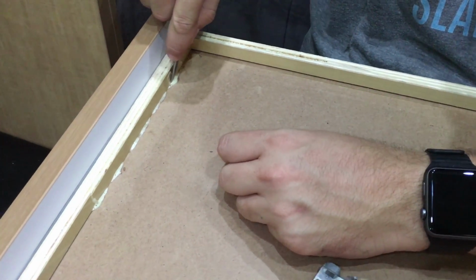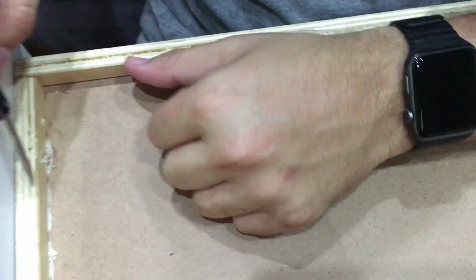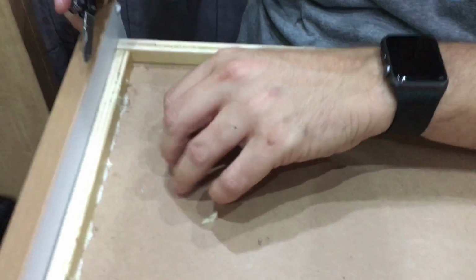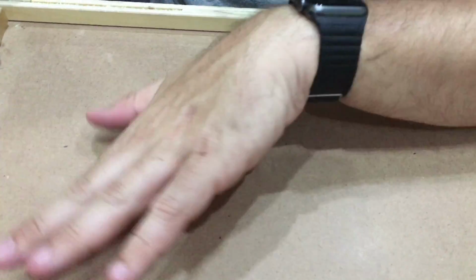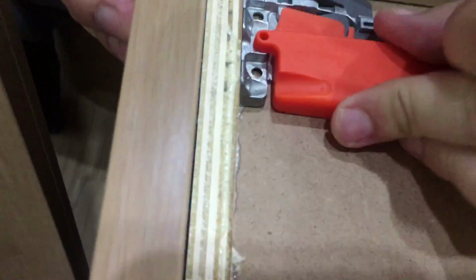Alright, so let's just kind of carve that right there, that piece right there. I don't think it has to be perfect, but should we try it? I think we're pretty close. Oh, this one's already on. Yeah, that one was fine. This one is the broken one. Alright, let's see how that works up against the mechanism now. We'll clean those up later on. Hey, look at that. Fits right up against it.